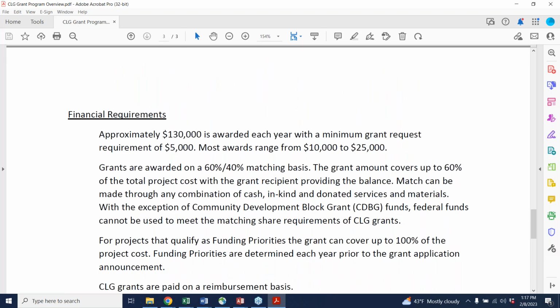As I said a little bit earlier, we expect anywhere between 130 to 140,000 to be awarded this year. There is a minimum amount, which is $5,000 as the minimum grant request. And we typically award grants between $10,000 to $25,000. We have awarded up to $30,000 and a little bit over that. There is no max request. You can request as much as you'd like. I just would not. I would not go over the $30,000 mark.